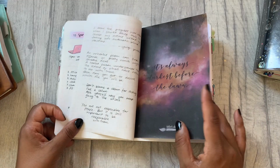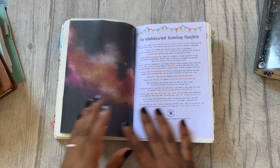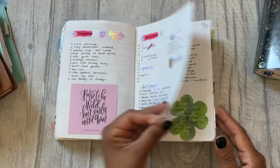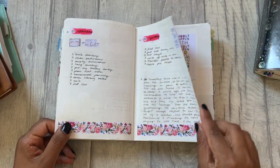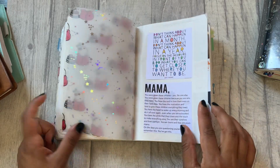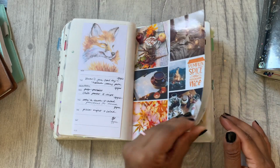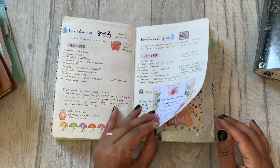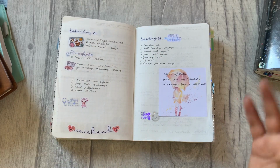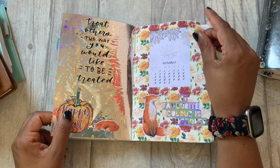Will you keep your planners forever? Also questions about storing them and where I keep them. Yes, I'm hoping to keep them for as long as I'm alive, and then if my kids want them, they're welcome to have them. I'm not attached to what happens to them once I'm gone, I guess. My kids do kind of argue right now about who's going to get them, because I think they do want to keep these.